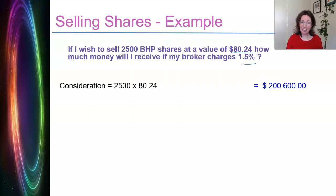The consideration is the number of shares that you have, multiplied by the price per share, which comes out to this amount of money. Again, whew, big amount. That'd be great to have, wouldn't it? $200,600. A lot of money.